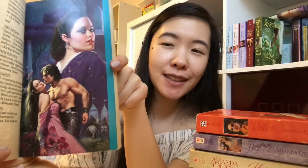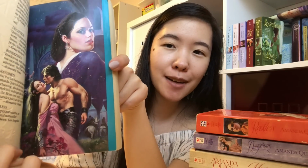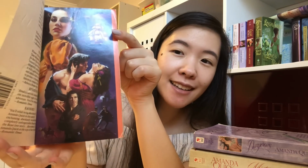I also got Desire with this step back. Again, there's more than 2 people on the cover, some people on horseback, I guess, just for the fun of it. Desire has a marriage of convenience. Reckless has this step back with a ship in the back. This time there are 6 people on this cover, and again, some horses.